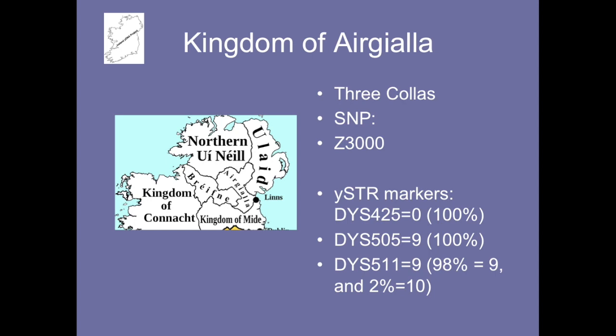It's the Three Collas. I don't know if anybody is familiar with the Three Collas. I'm not terribly familiar with it myself, but apparently they have a SNP, Z3000, which seems to cover men who come from the Three Collas area or clan, I'm not sure what term to give it. But again, there are markers which are pretty good at defining this group. One of them is an interesting DYS425 equal to zero, a null marker.